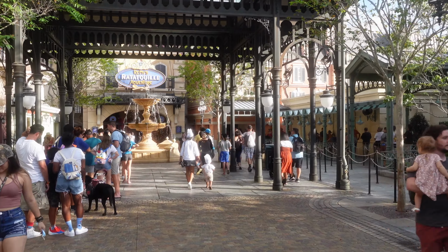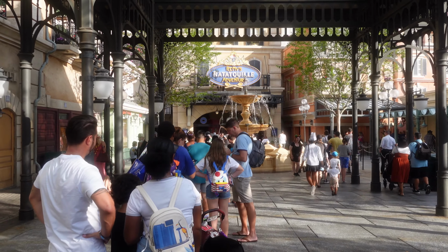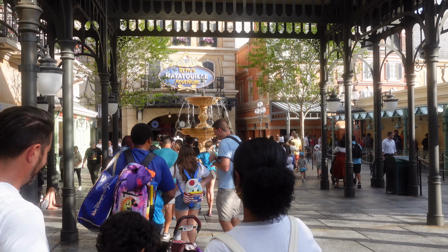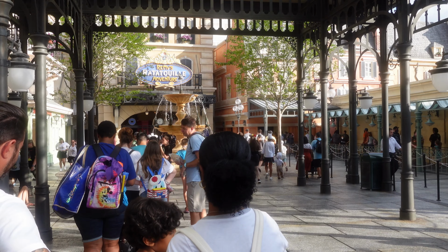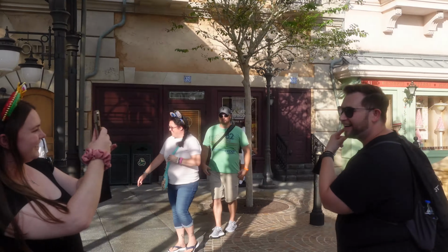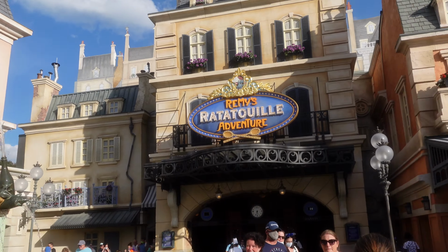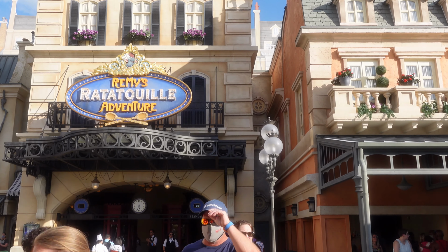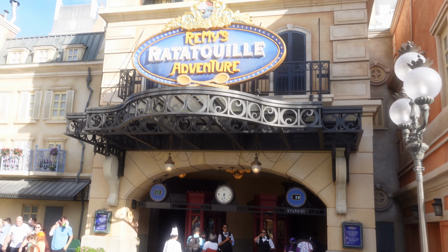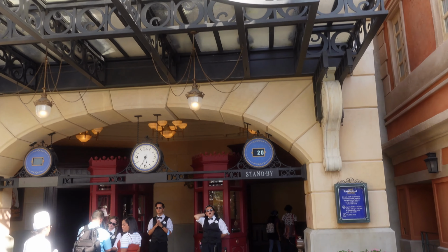Alright. I'm gonna guess that this is the end of the line. It says a 20-minute wait. So it'd be great if we got to go on twice with the 20-minute wait. So I was wrong. Everybody's waiting to take a photo pass photo in front of the fountain. Oh, this is awesome. We've been waiting a long time to get on this ride.